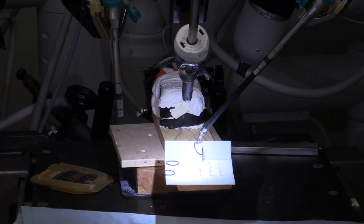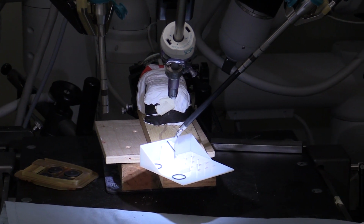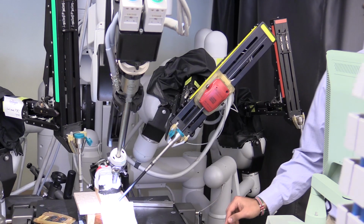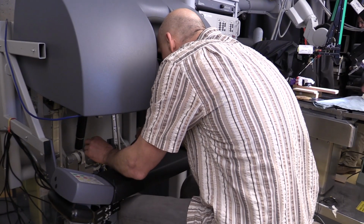So by inserting these small tools through small incisions, one being a camera, another being tools which actually have a lot of very dexterous motion range, and then the surgeon works at a console. What the system does is it takes the motions that the surgeon is performing and mimics them inside the person's body, and then it returns the three-dimensional stereoscopic vision so the surgeon can see what they're doing.